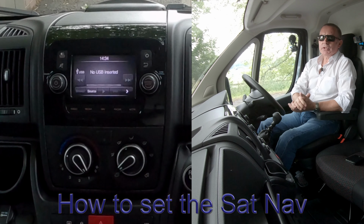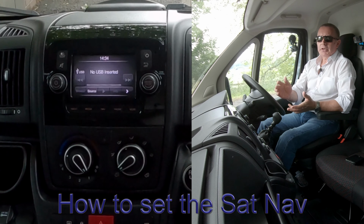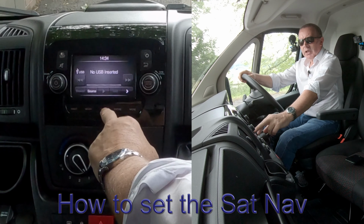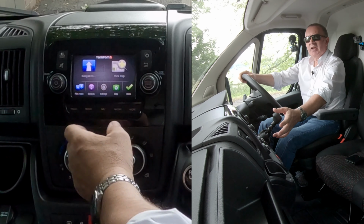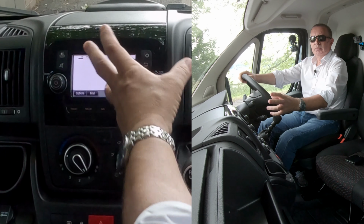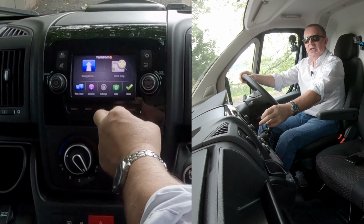Okay, I'll just show you how to set the sat nav in this 2019 Citroen Relay. So from any screen, if you click on nav, you see nav, it comes up there, navigate to. If by any chance it's on view map or the map's there, if you just click nav again, it takes you back to navigate to.